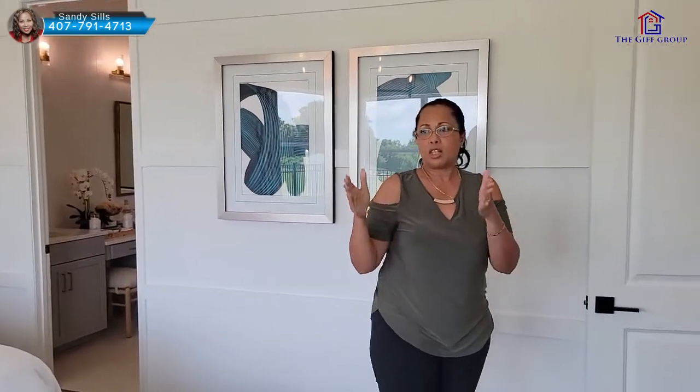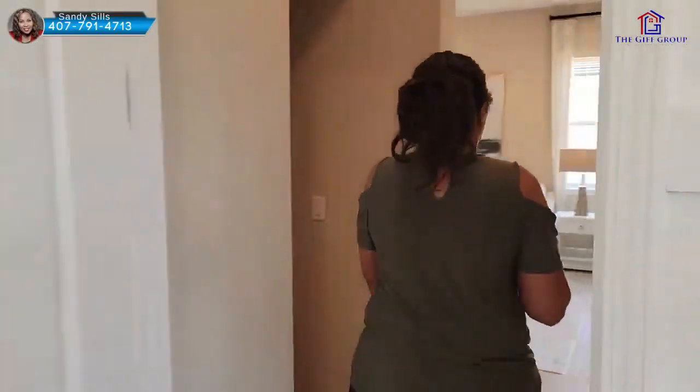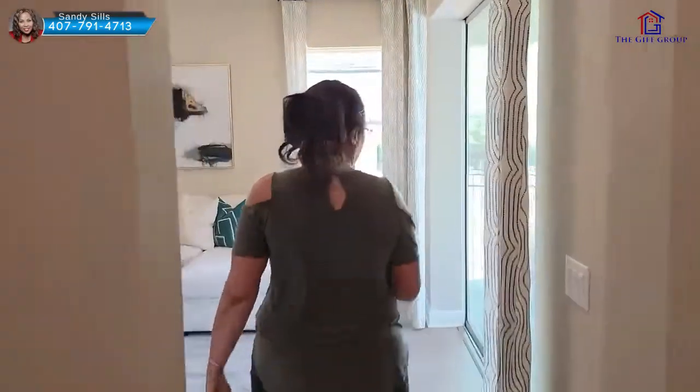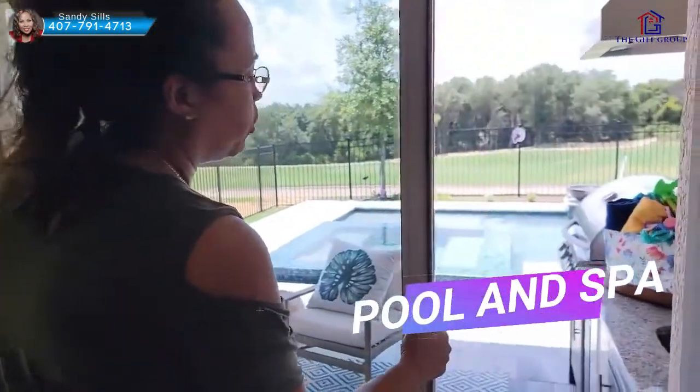The price point here is $697. They have 40 feet, 50 feet, and 60 feet lots. Based upon the size lot you choose, you'll determine the model home that will be placed on that lot. For the Anna Maria, the one we're touring right now, this is going to be a 60 feet lot home.